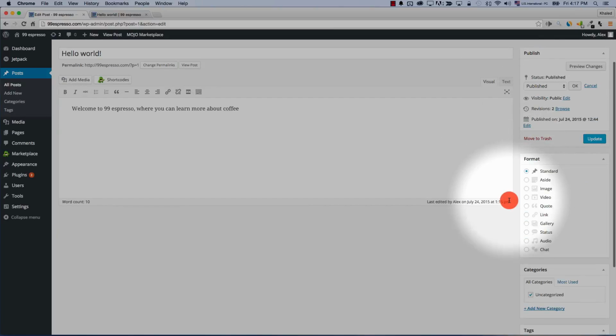Then you have the formats down. Now, you have a lot of formats for this post. We're going to be discussing this later, but so far you have standard, image, video, code, link. We're going to be discussing later why you would want to change to video or image, for example. But so far, it's good to know that this is where you choose the format for your post.